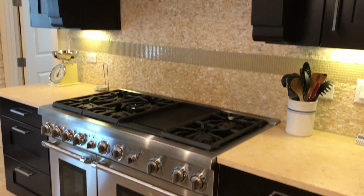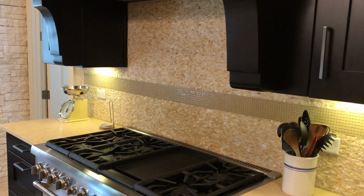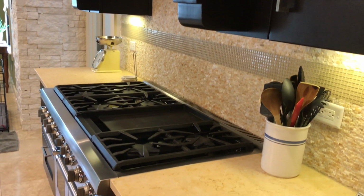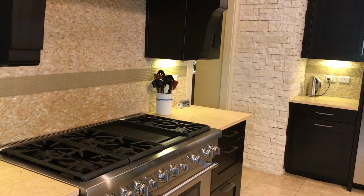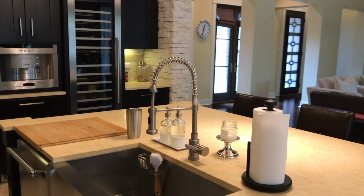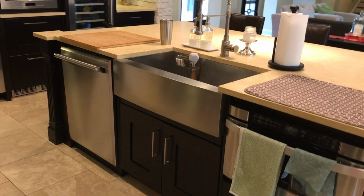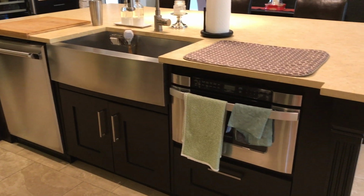And our 6-burner gas stove is something that I absolutely love. There is also a built-in grill. Our dishwasher is to the left of the sink, and then we have a drawer microwave, and that is made by Sharp.